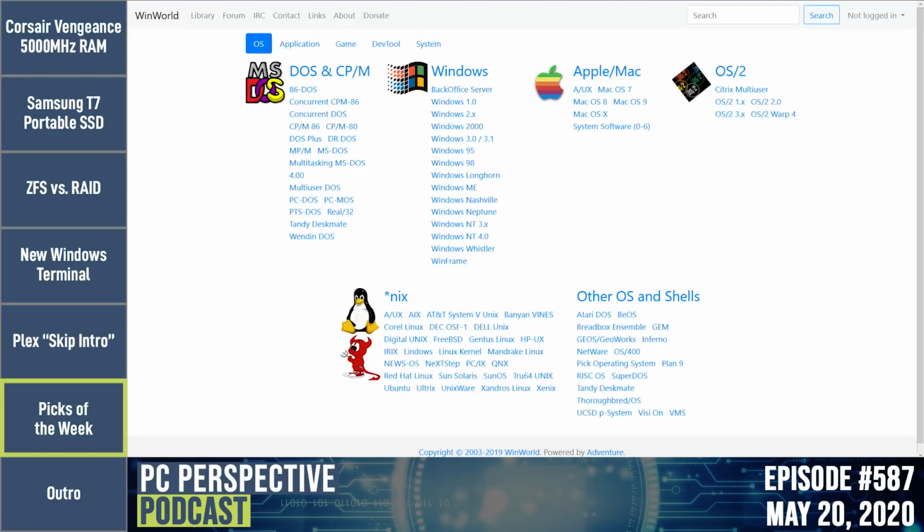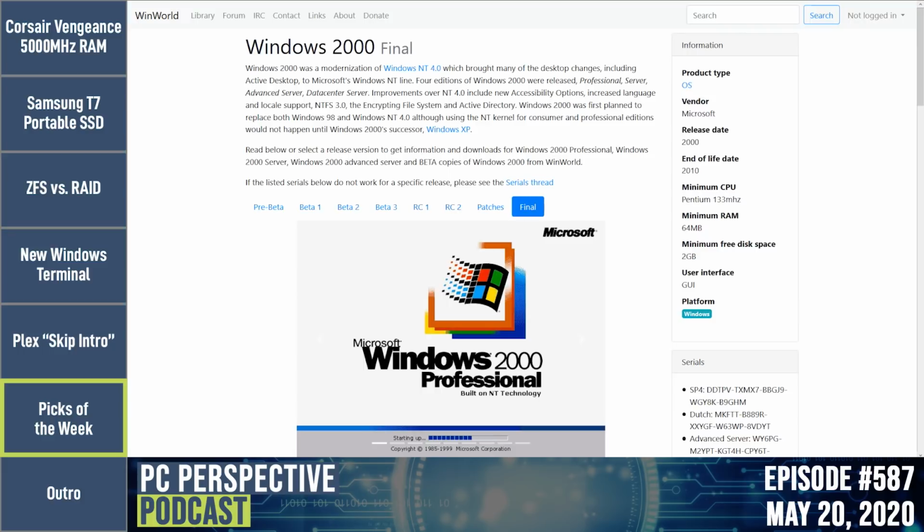And then, of course, a lot of these older builds, like beta builds and developer releases, are available at a website called WinWorld, and you can go over there and grab them. It's all the older stuff, with lots of Windows 2000 and different betas and release candidates that you can download. So if you want to emulate this yourself, or run an old version for some reason, you can grab a lot of them there.